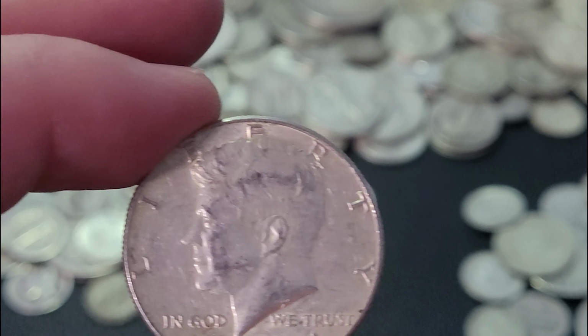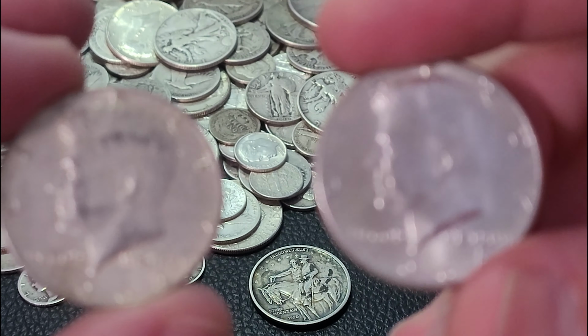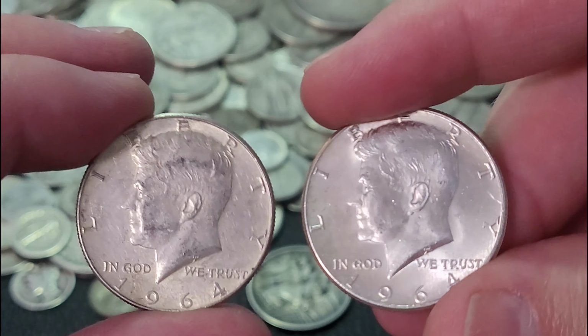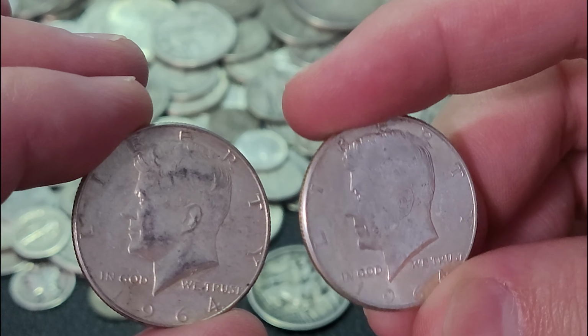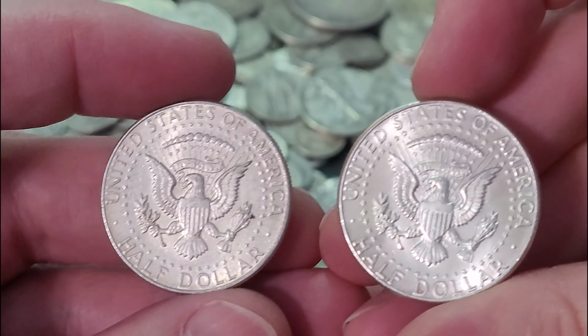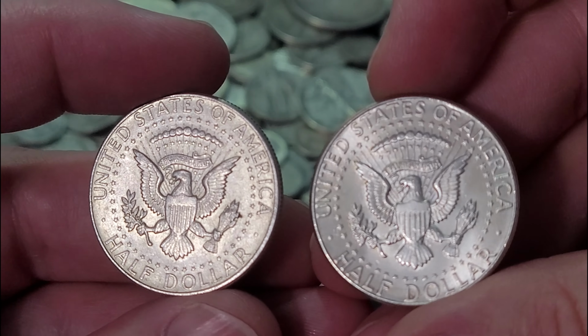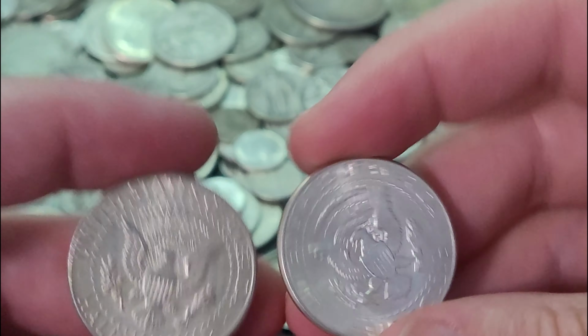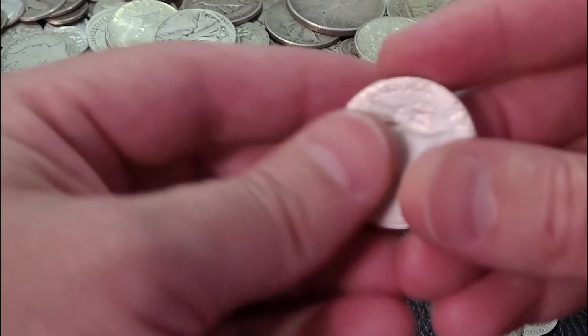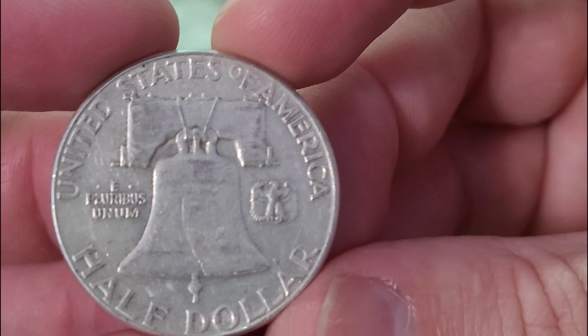This one not as nice. Let's go ahead and grab that first one, and let's get the comparison there so you can see the luster difference with the one on the right, obviously quite a bit nicer, I think is the proper English. All right, so there you go, 2 Kennedys for this week. I will evaluate that nicer one there and see if it's a candidate for the BU tube for now.